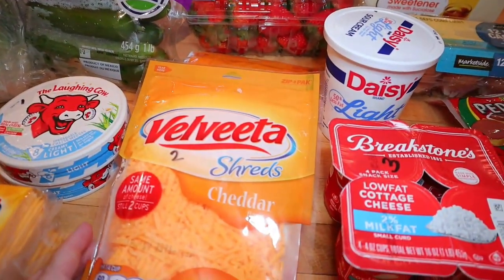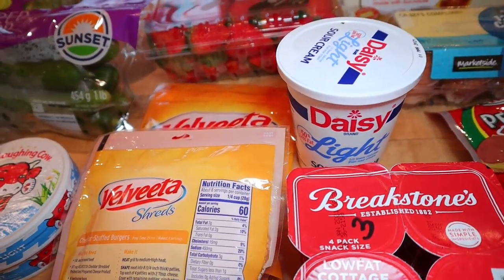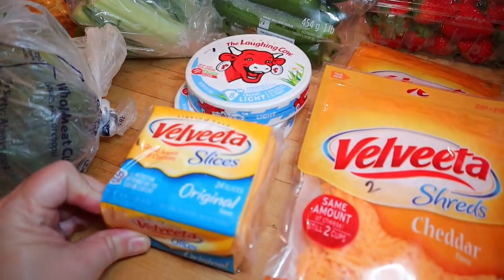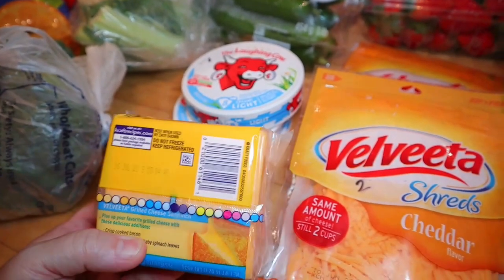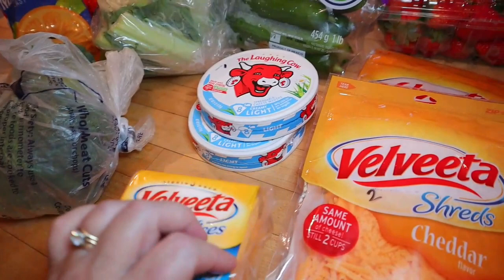And then Velveeta shreds, these are 2 points for 1/4 of a cup, or if you're counting calories, 60 calories for 1/4 of a cup. I also got some Velveeta slices. These are 1 point for 1 slice or 3 points for 2 slices. If you're counting calories, 35 calories per slice.